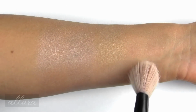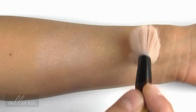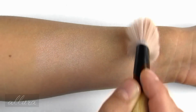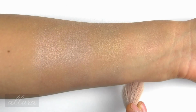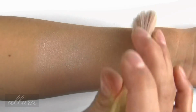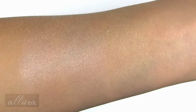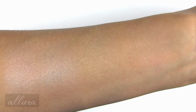Even in the pan, you can tell it has larger chunks of glitter in it. Here's a second layer. Oh, now we're starting to see a little bit of color here. It's a little bit of silvery pink on this one, but it definitely does not have the same effect as the other three powders. Okay, and there are the Wet n Wild highlighting powder shades up close.